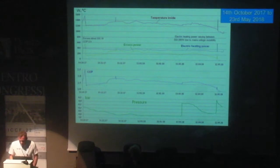Despite the fact that the electric heating power varied within small limits, the parameters characterizing the operation of the heat generator changed significantly. A gradual spontaneous decrease in temperature inside the heat generator and excess heat production, which lasted until October the 13th, was replaced by growth that lasted until October the 18th. The temperature increased to 1550 degrees C. The power of the excess heat increased to 550 watts, COP of 2.5.